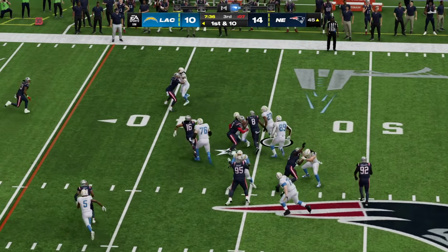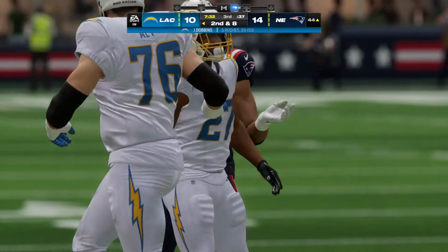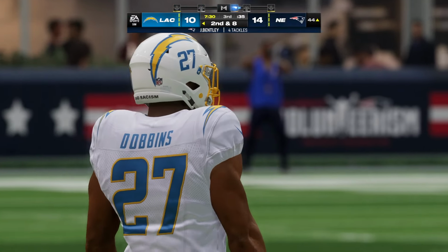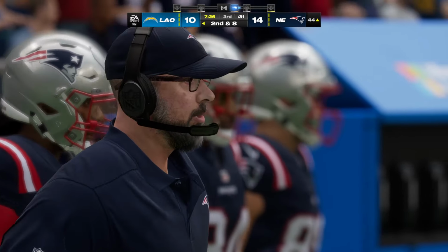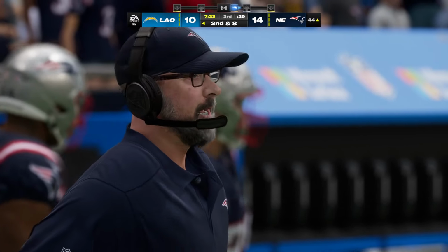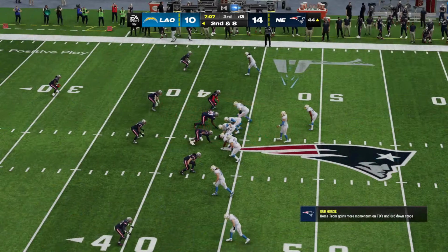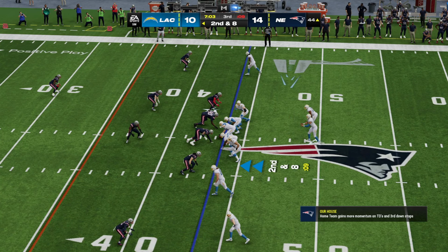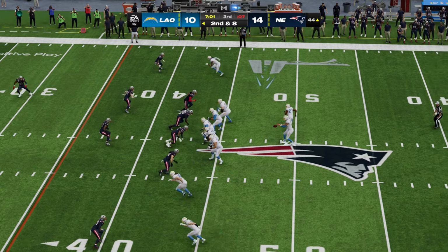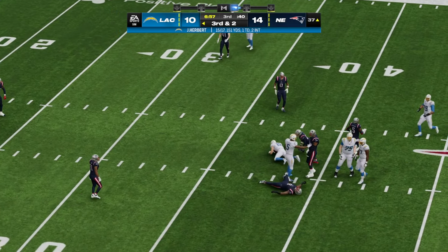On the counter now, it's Dobbins. And he'll work down inside the 45. This is what happens sometimes when you abandon the running game. It's hard to get back to it because once guys get out of that mentality of firing out and hitting people, hard to get them started again occasionally. Here's a second and eight. Out of the gun, Herbert. Firing quickly here, and that's complete.